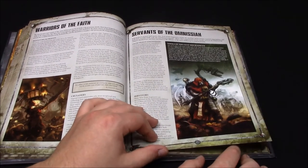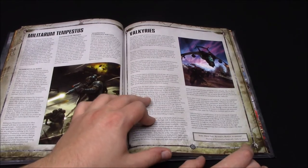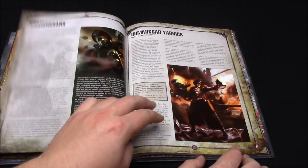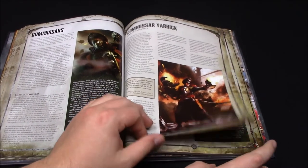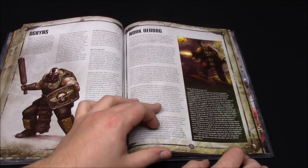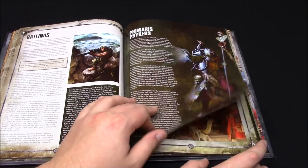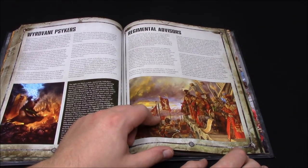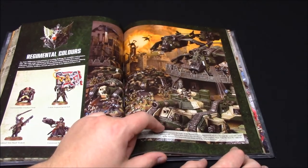Warriors of the Faith, Servants of the Omnissiah, Militarum Tempestus, Valkyries, and Commissars. Commissar Yarrick, Ogryns, Nork Deddog, Ratlings, Primaris Psykers, Wyrdvane Psykers, Regimental Advisors, and then you've got the Showcase of the Citadel Miniatures.